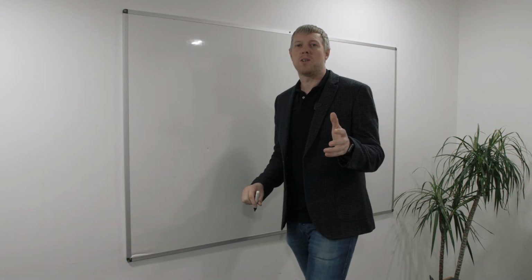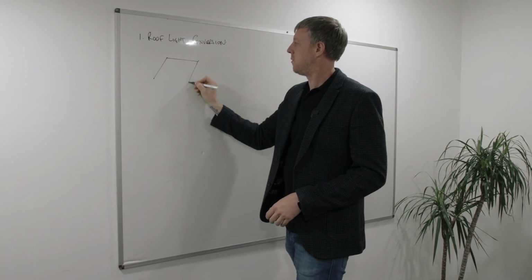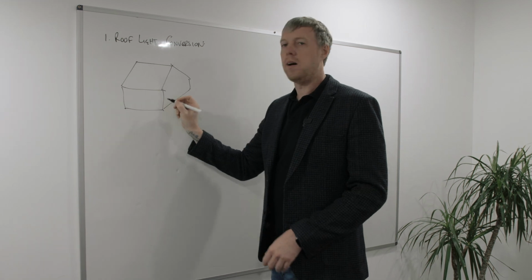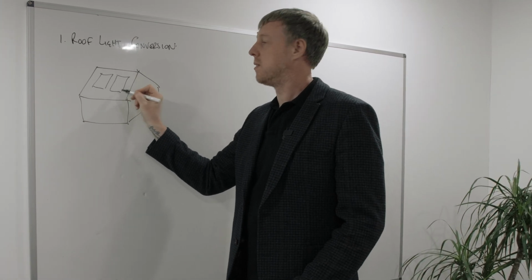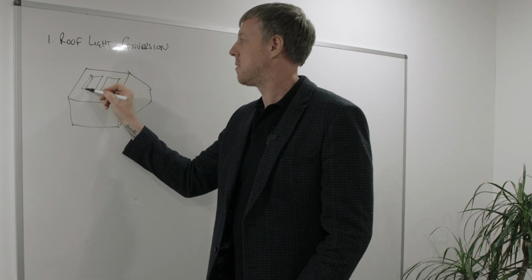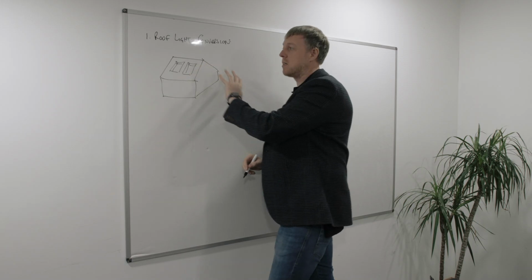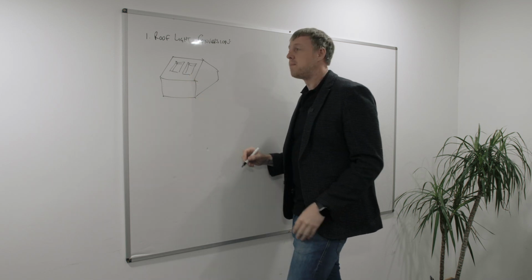So what are your typical types of loft conversion? Number one, roof light conversion. So this is where we take your normal pitched roof and we add in roof lights in order to get the daylight and the space. So we don't change anything else from the roof other than putting in roof lights into the space and converting the inside of the roof to create your room.